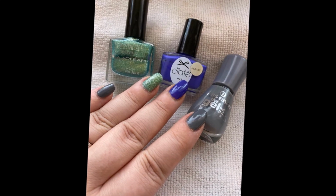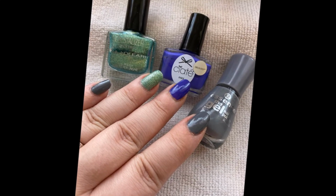So the next manicure I did, I'm really scrabbling for different colour combinations now. Now that I've used every polish at least once and I've done multiple manicures with multiple colours, I am really struggling to put colour combinations together. But this time I went with purple, green and grey. As you can see, I have my middle finger painted in the Ciate What the Shell nail polish.